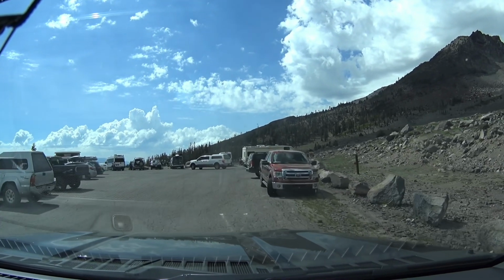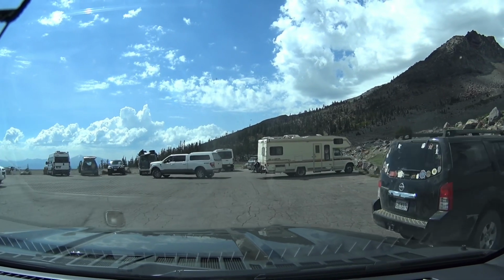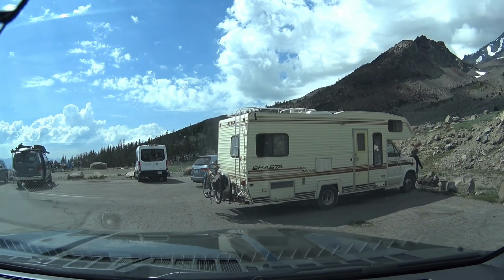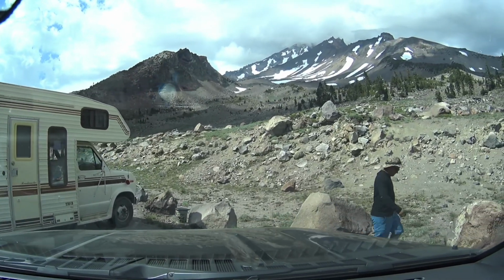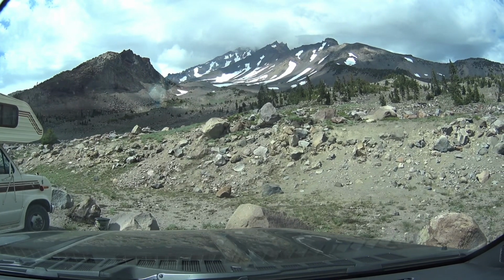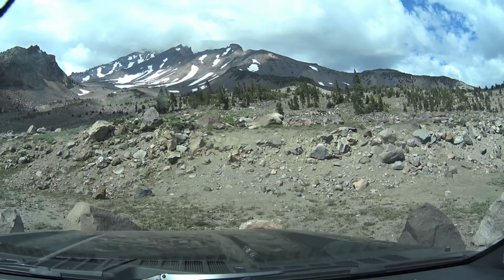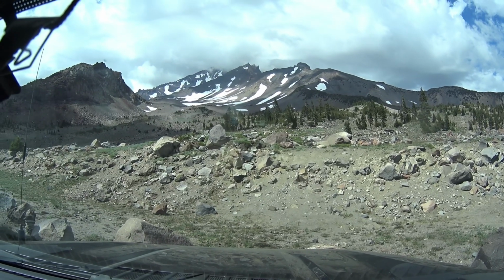20 degrees, so we've lost 10 degrees. Wow. Upper ski bowl is straight ahead of us. What we'll do is we'll go this way. Okay, look at that. Wow, look at that. And the trouble is the crest is in a little bit of cloud.